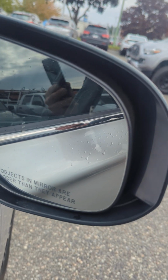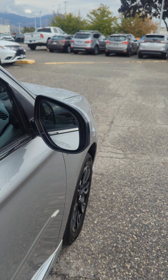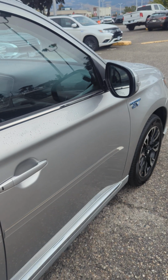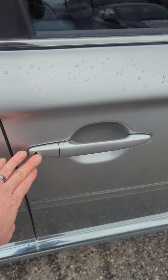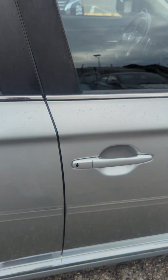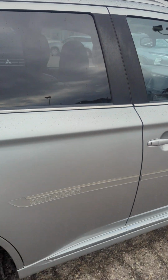A little hard to focus on that, my apologies. It'll light up as an orange light just to let you know someone is in that area, so it is unsafe to emerge into another lane. Fast key entry, so you can open or close the vehicle just by pushing the button on your door. Keep your key in your pocket if you need be.